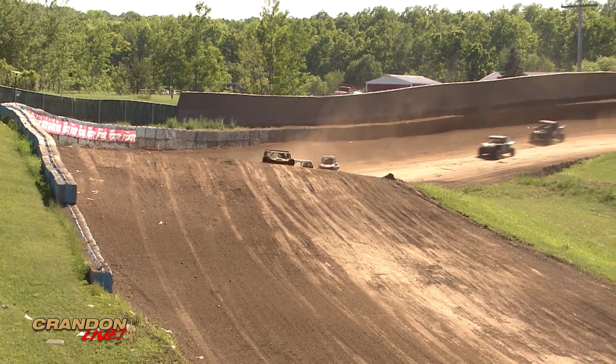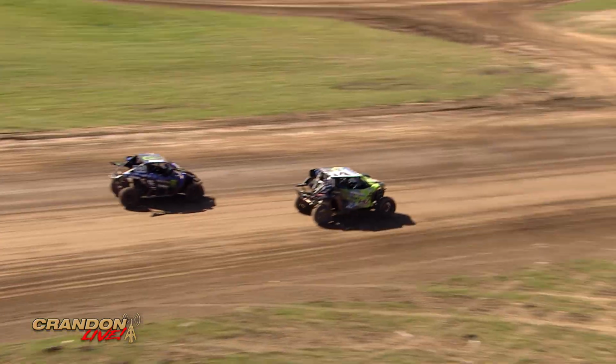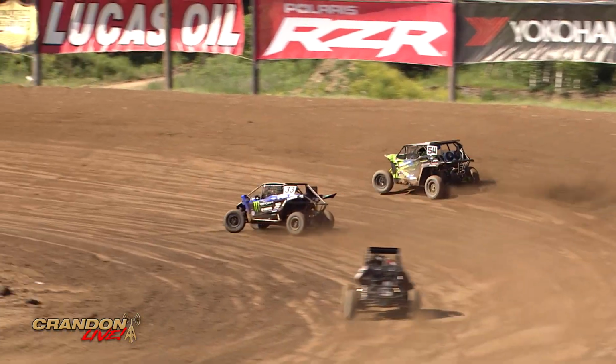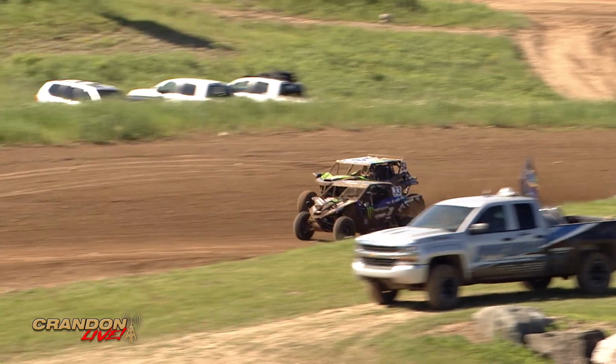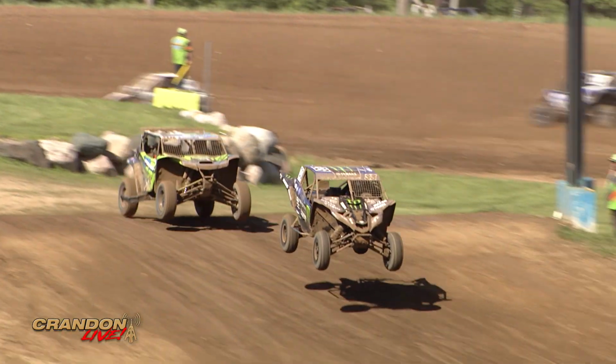CJ definitely seen that pass that Hull did on Zach Zukowski. I don't think he really wants to make contact, but he's gonna try to go to that inside once again. Whoa, did you see that bump there? The brake chop getting pretty rowdy there. Jeremy Hull, rear of that UTV kicking up, and that was enough for CJ Greaves to get by.